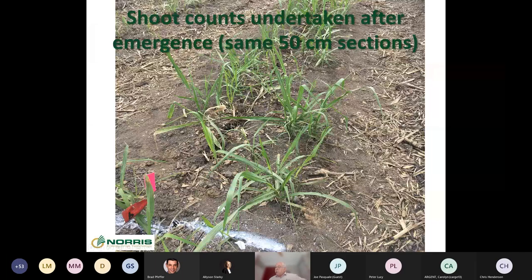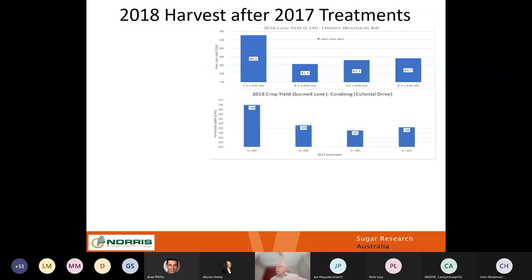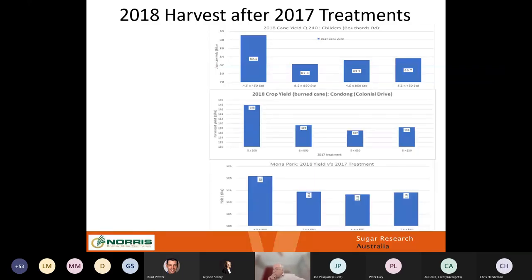After emergence, we went through a couple of times typically and did shoot counts again in the 0.5 metre sections. And we also did biomass weight assessments, looking at average shoot weight and so on. Followed that through, we did pre-harvest shoot counts and so on, and then followed that through to yield.